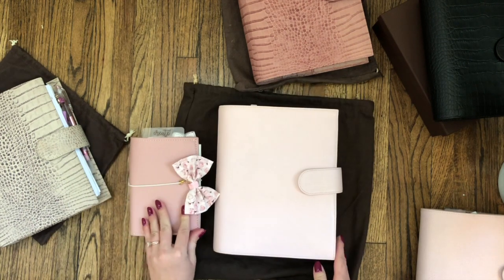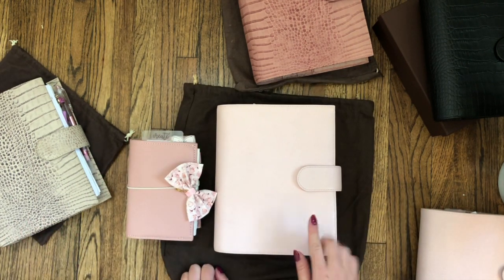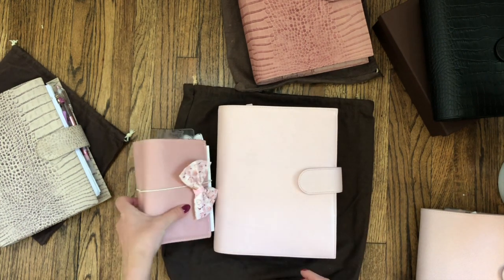This has a plasticky feel to it. It's because of whatever they put on top of it, I don't know. This is a vegetable tan leather. It's their premier leather, so I just can't get enough of it.